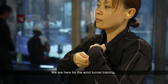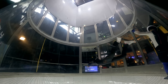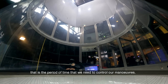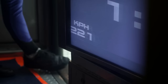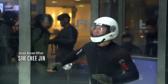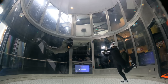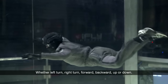We are here for the wind tunnel training. After we exit from the aircraft, before we deploy our parachutes, the period of time that we need to control our maneuvers, this is where we practice. This is a simulation of the free-falling. With this, we learn how to maneuver, whether left turn, right turn, forward, backward, up or down.